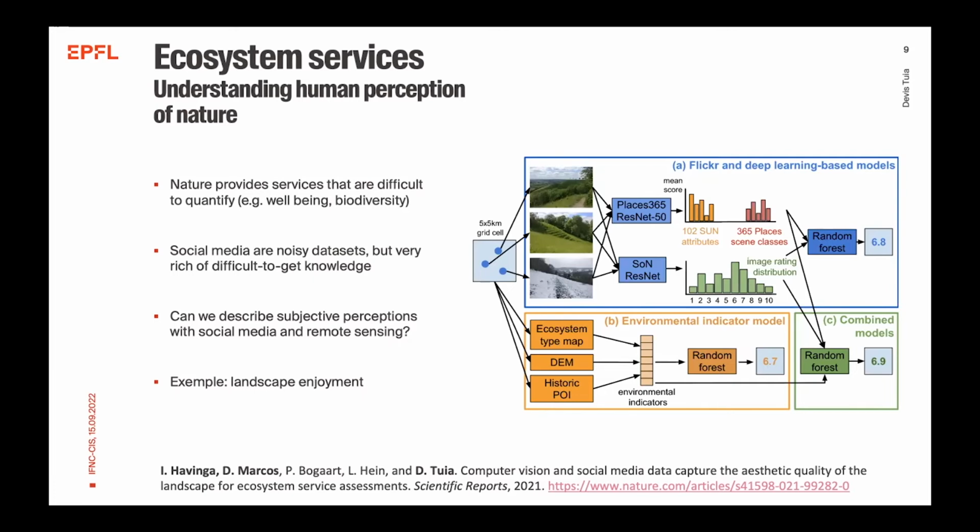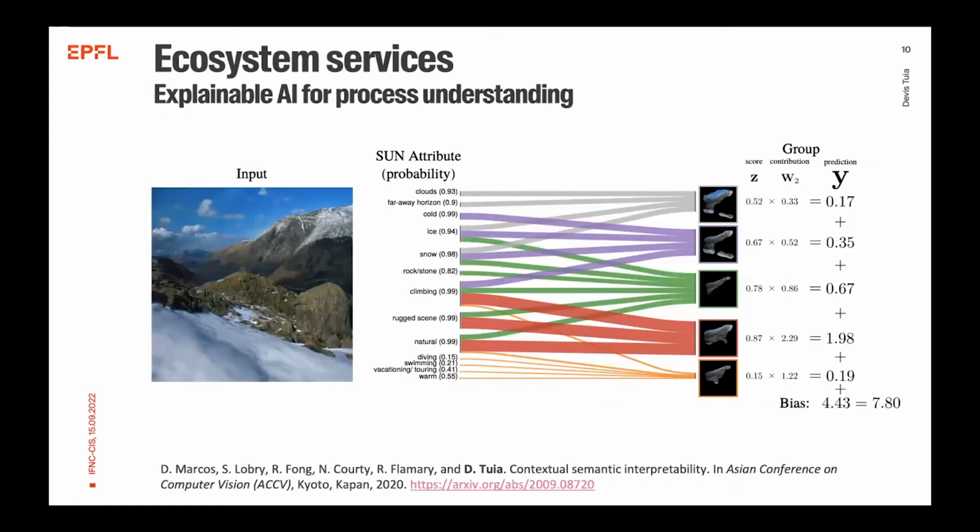And this is interesting because not only do you get a score of the enjoyment, which per se can be interesting when you do economic valuation of landscapes, but actually it allows you to go into explainable artificial intelligence. Because since we went through all these intermediate factors over learning, we were then able to use all these factors that are understandable by people. And we could say, okay, this image is considered enjoyable because it has to do with climbing, because it's natural, and because there is some ice, and people tend to associate that to positive feelings and things like that.